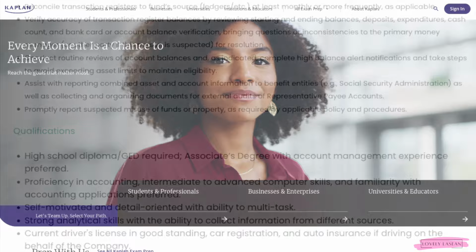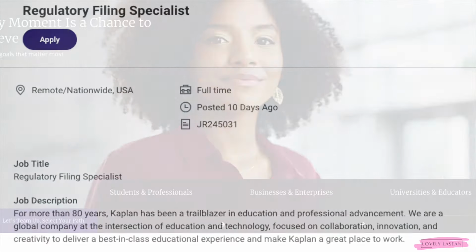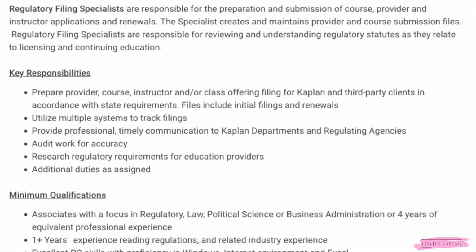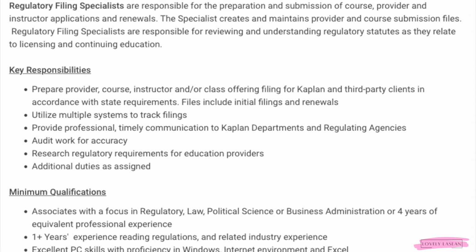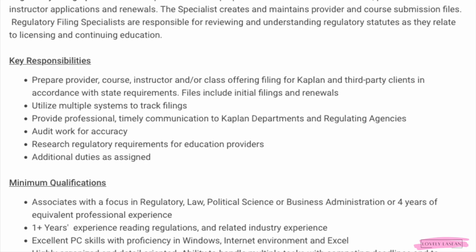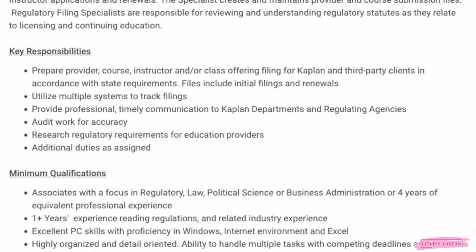And so moving on to the next job, this one is coming from Kaplan, and they're looking for a regulatory filing specialist. With this job, you're going to prepare provider, course, instructor, and/or class offering filings for Kaplan and third-party clients in accordance with state requirements. This is going to include initial filings and renewals. You will utilize multiple systems to track filings and provide professional, timely communication to Kaplan departments and regulating agencies.